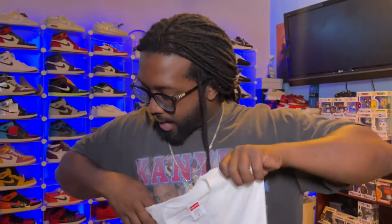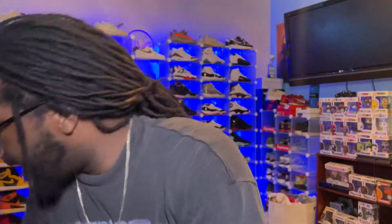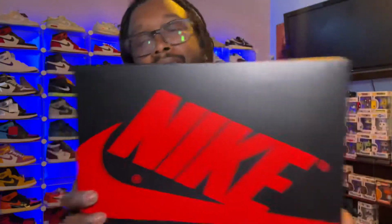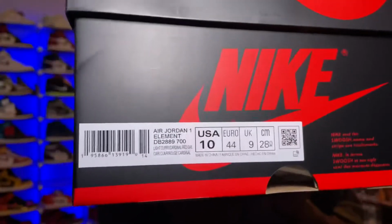All right, next. Hold on, let me get this fold right. You got to get that fold right. You know what I'm saying? Next up, though, we got some. Here we go. Next up, we got some Air Jordan 1 Element.